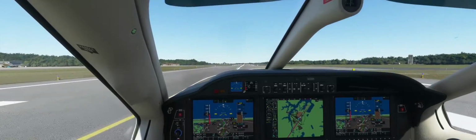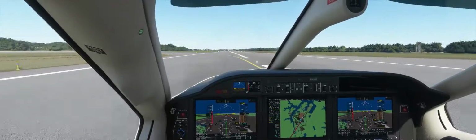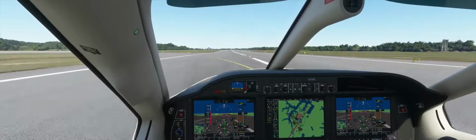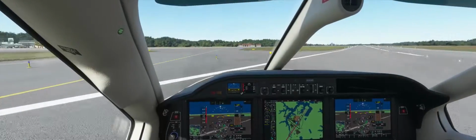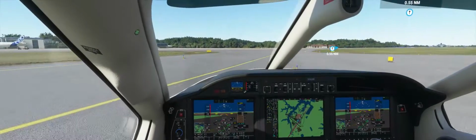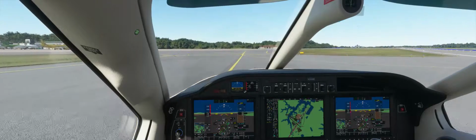Turn into that wind a little bit. Okay. All right, we're good. Don't need to worry about. Whiskey Bravo turn next taxiway. Don't need to worry about Whiskey Bravo, reverse thrusters or anything like that.